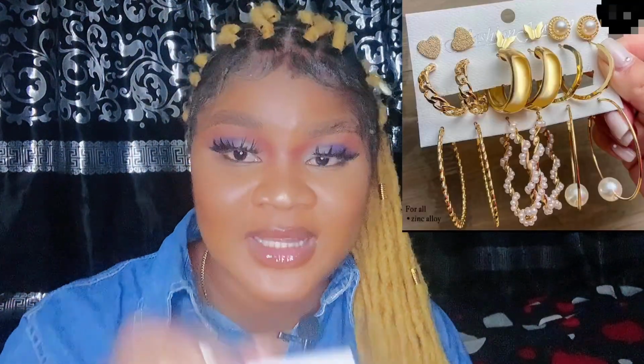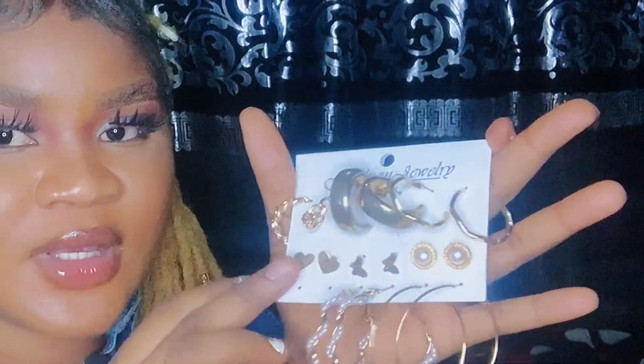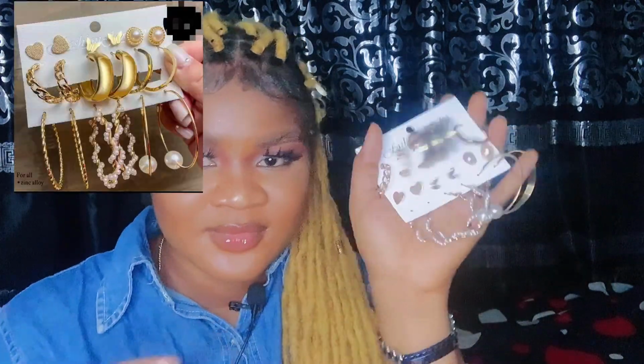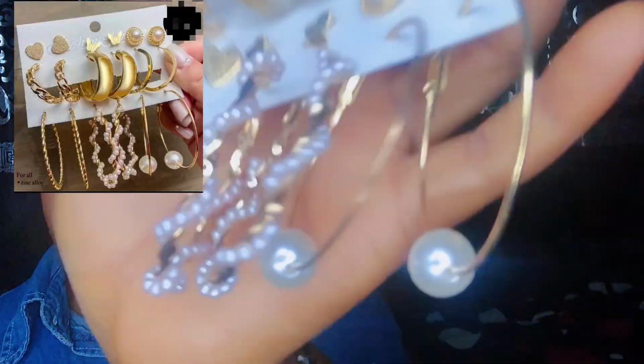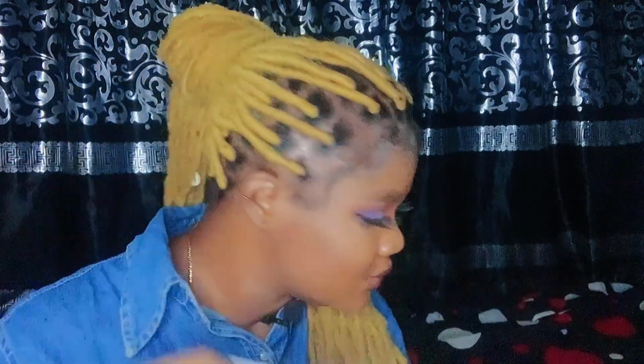Next I got this popular one, this is trending on social media. I think everybody is literally getting it. I think one of the earrings has fallen out, I can't be looking for it right now. So in case you want to see what it looks like in person, I'm just showing you. This is all over social media, and I was like, okay, let me just buy it, why not?